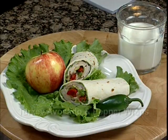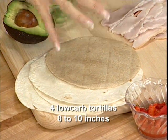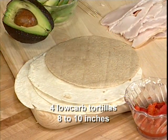The first recipe we're going to do today is our version of the Southwest sandwich. No, my version of the... Well, it's my version. I think I made the recipe. But anyway, we're going to do it and we're going to show it to you together. And the first thing, instead of sliced bread, we're going to use tortillas, low-carb tortillas.